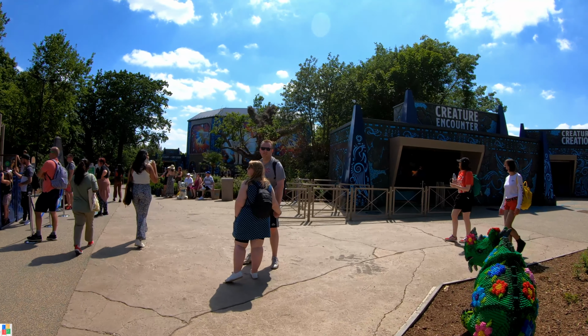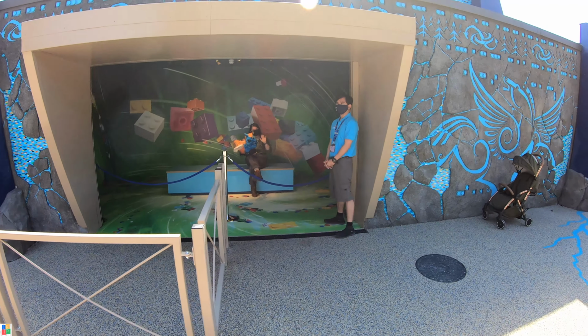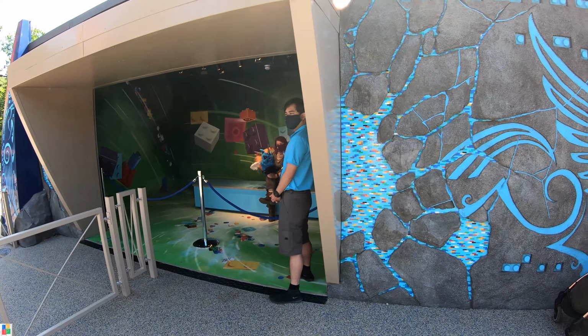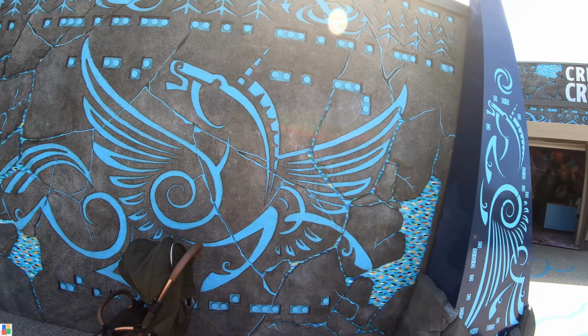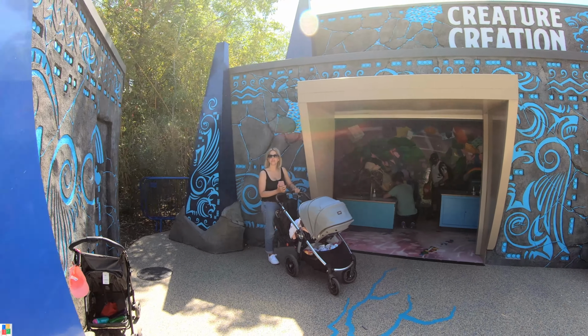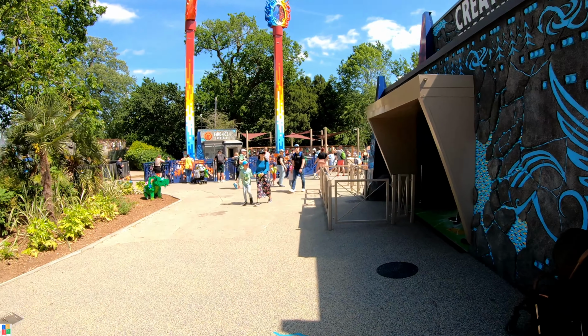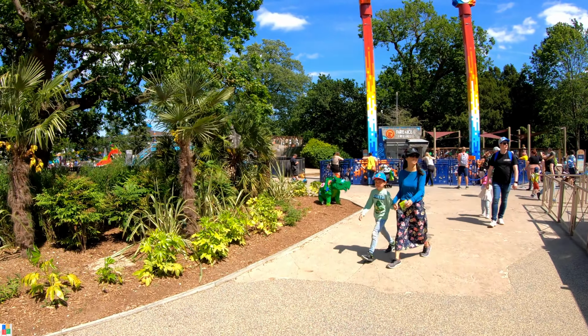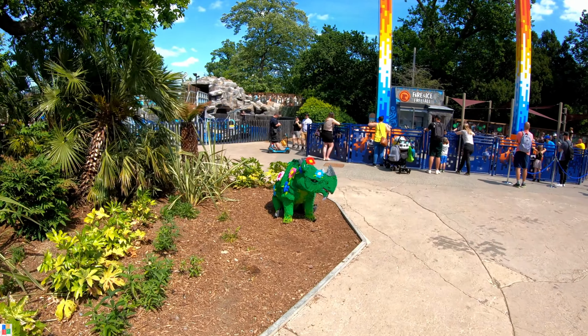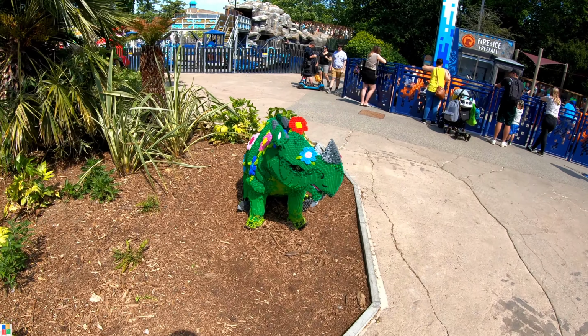Now, something that wasn't open last time we came was the creature encounter, where you can get close to the birds. They're quite cool, aren't they? Isn't that cool looking? I absolutely love that. And of course the creature creation, where you can go in and play with the Lego bricks. It's a bit strange actually, because there's no Lego bricks still available in Flight of the Skyline, but they are available in there. Here's the flower-head rhinoceros.